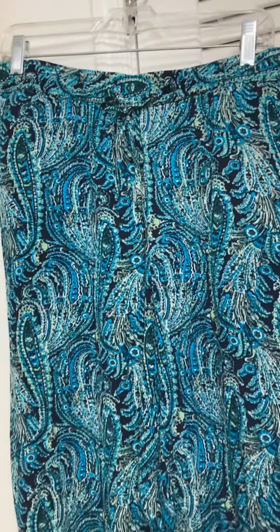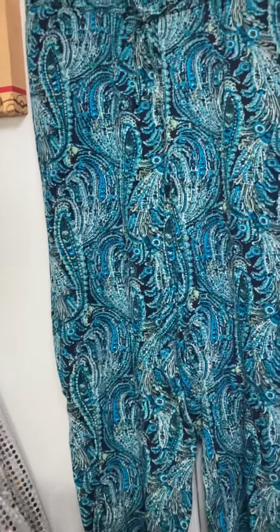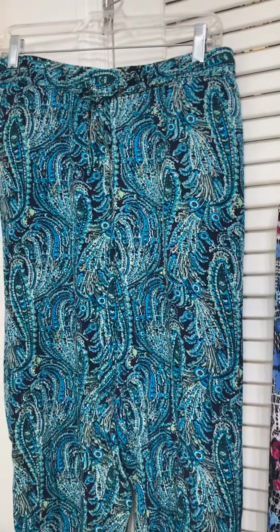We also sold a pair of Talbots capris. These are a beautiful blue paisley color. And those are going out today. Those are a 2X.